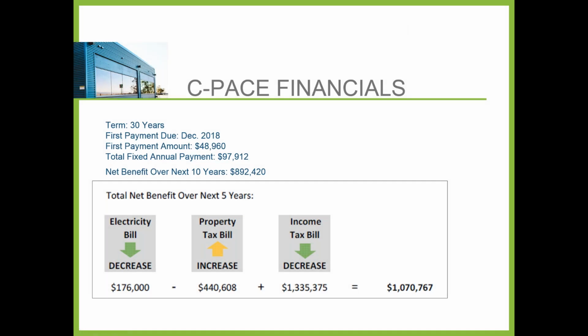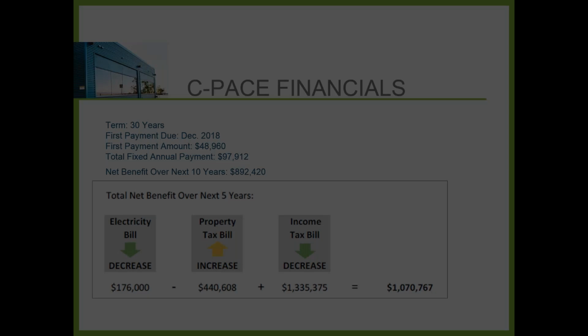And in the end, what's important here is that the net benefit over the next 5 years is that there's $1 million more in your pocket in this particular case study. That's because your electric bill is going down while your property tax bill is going up, and your income tax bill is going down by quite a bit. So it's a great equation to enable BIPV in buildings, and I'm super excited to have SEAPACE at my disposal for this exact reason. Next.